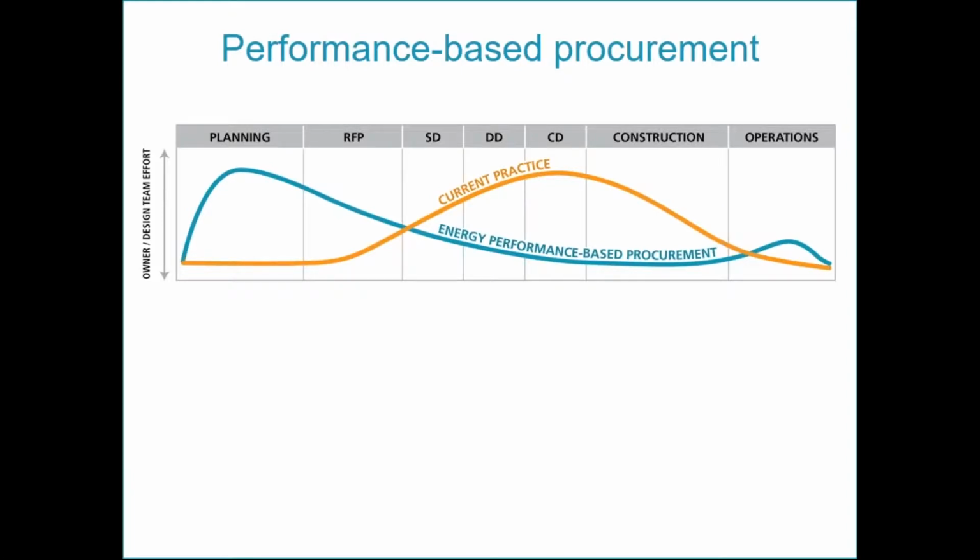So now let's think about how this performance target approach works from the standpoint of a program. In this case, a utility program or conservation improvement program, if we're thinking about it in the state of Minnesota context. So here I have a diagram showing the entire design process from planning through design and construction into operations.